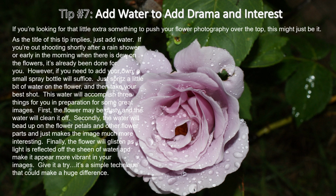Now, actually, I caught this picture with the rain, but you can also take a water bottle and put water on your flowers or whatever subject you want to give it more drama.